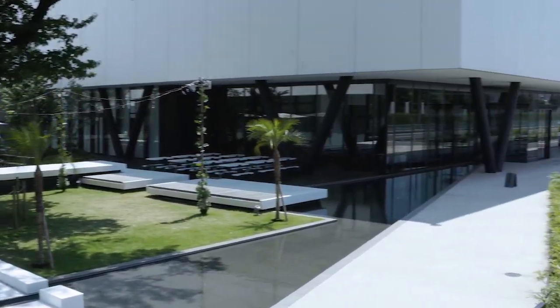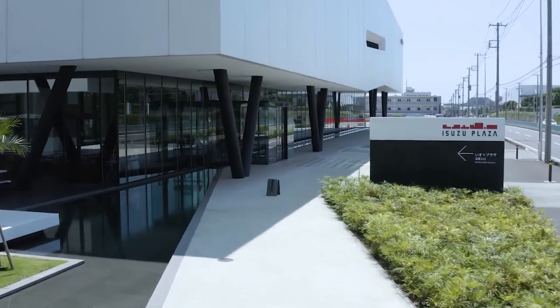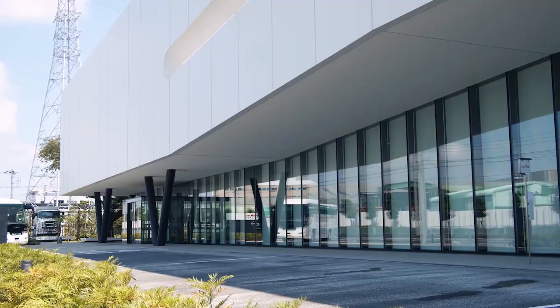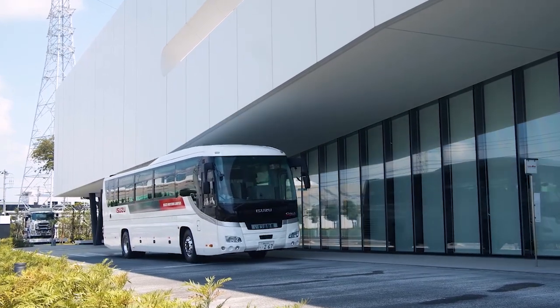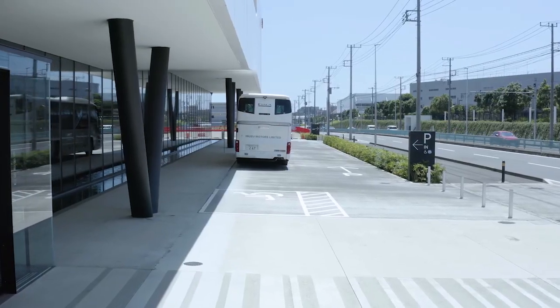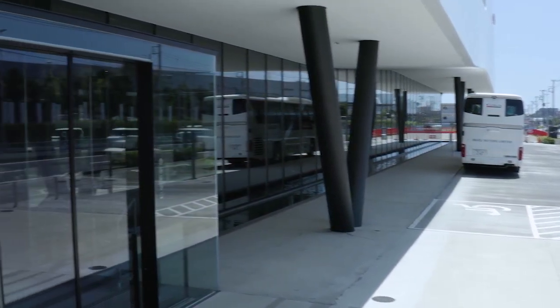The logo mark of the ISUZU Plaza, which is an abstraction of ISUZU's wide range of products and the lives that ISUZU supports, soon becomes visible. This facility is a 3-story building, and the total floor area is 5,884 square meters. We show you our present trucks and buses, as well as the classic cars with historical backgrounds. First, we welcome you to the ISUZU world.